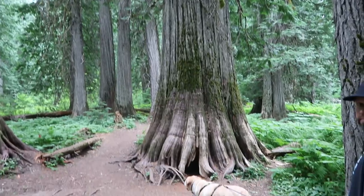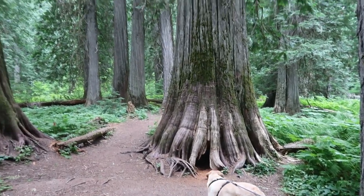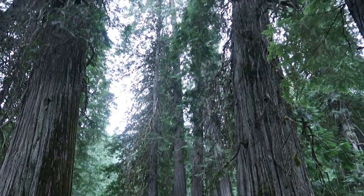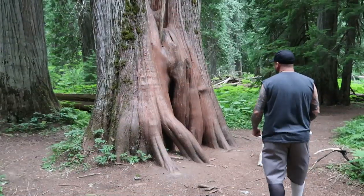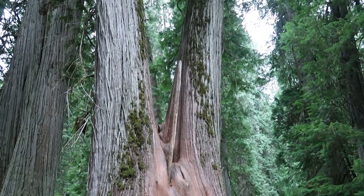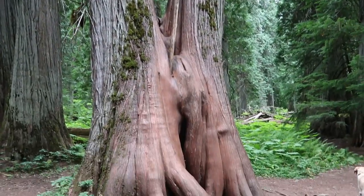And they have these little areas where the roots are. It's so cool. They're massive. This one is awesome. It's got a big stick jutting out in the middle of it and two grown together.